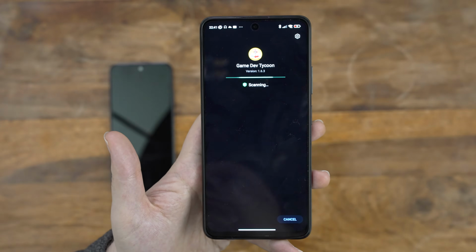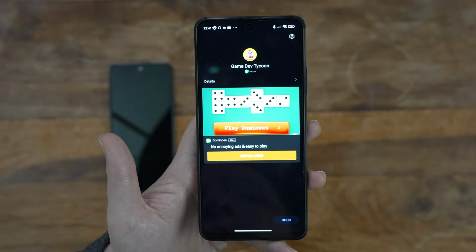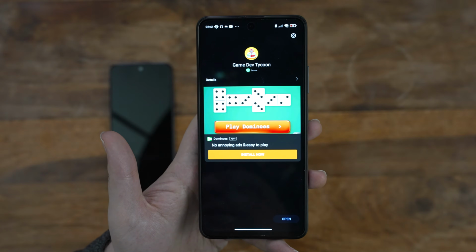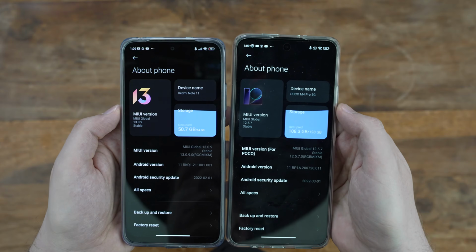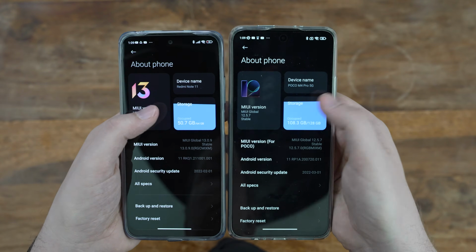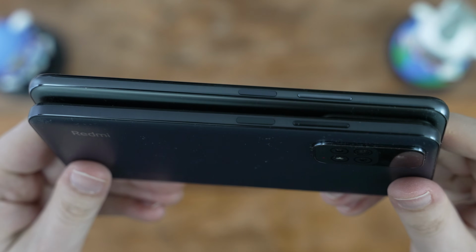You might get some ads from time to time, especially when installing apps from the Google Play Store, but you can disable them in most cases. Overall, while Redmi has a slight advantage with MIUI 13, the user experience is quite similar, so I'd call it a draw.